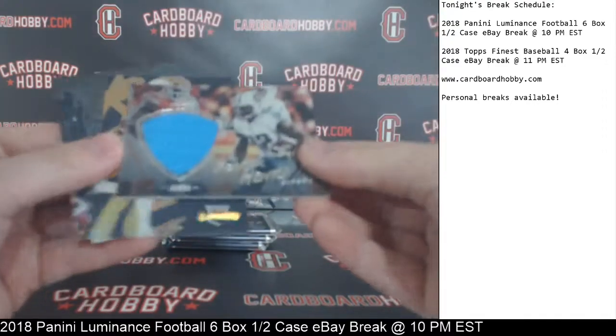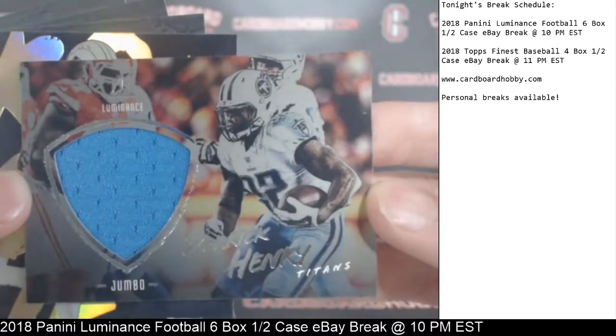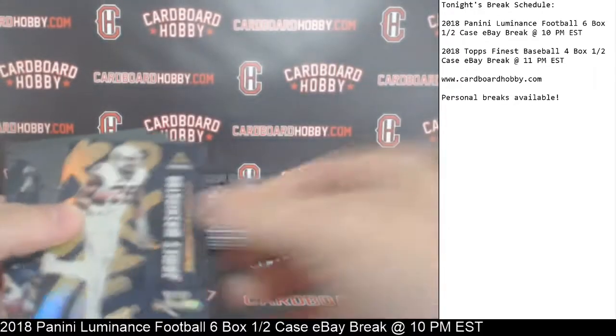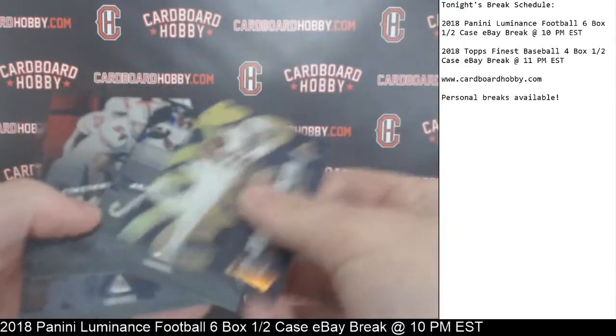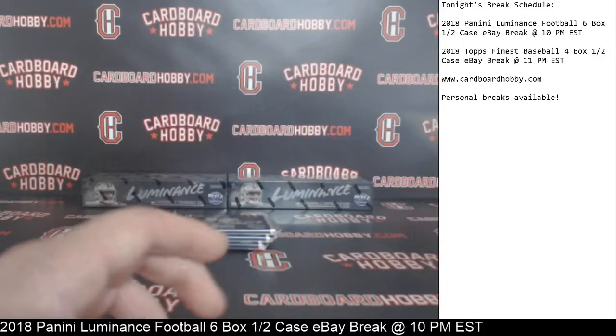And your first hit is a Derrick Henry for the Titans, jumbo relic. Titans, nice hit. Titans on the board. James Washington luminary there. Josh Rosen, Billy Price, and Marcus Baugh, rookies.